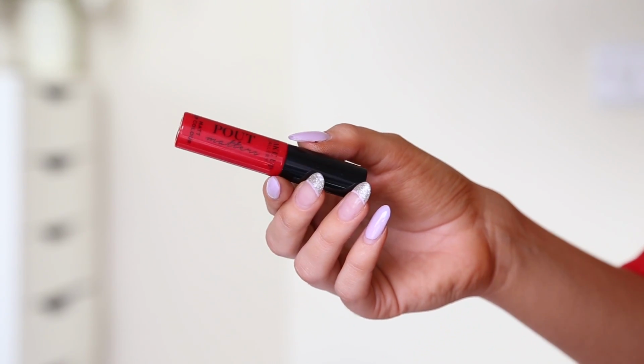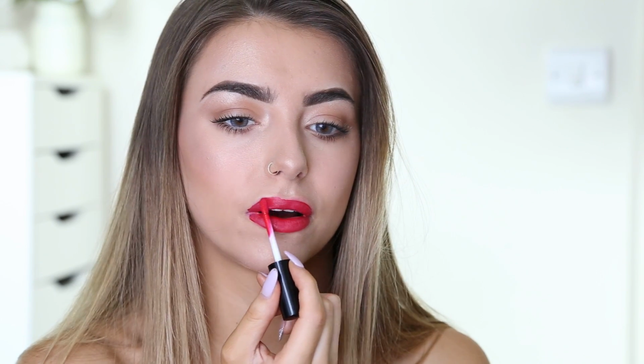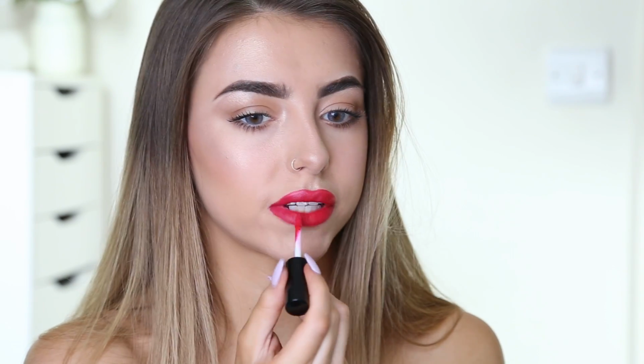And then last but not least, I'm going to go into Cherry Pop, which is the nice red shade. Wow. I was not expecting it to be an actual red. I was expecting it to be like a berry kind of red. This is a nice red. This is definitely my favourite. Okay, I don't know about you guys, but I'm obsessed with this colour. This is like a proper red.